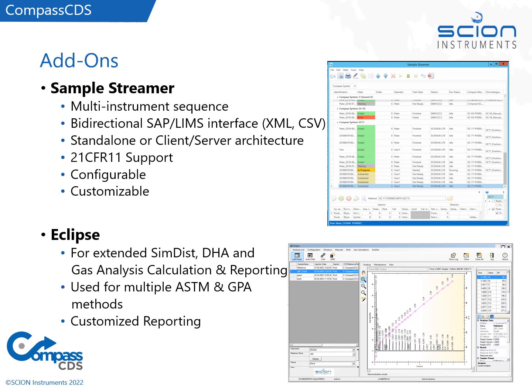We then have Eclipse. This is used typically within the gas analysis industry. It's used for extended SIM DHA and gas analysis calculation and reporting. And it is used for multiple ASTM and GPA methods. Within Eclipse, you also have customized reporting. And on the right-hand side of the screen, what you can see here is an example of Eclipse. This shows a typical gas profile.